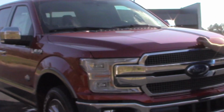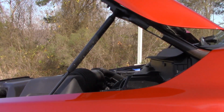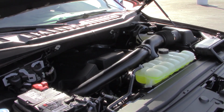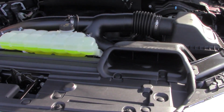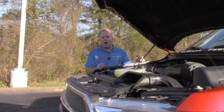If you didn't know that you had one of those, you might want to pause the video and go out and check. There are multiple engine options available depending on what Ford F-150 you choose to purchase. This King Ranch has the 3.5-liter EcoBoost V6. It puts out 375 horsepower and 470 foot-pounds of torque. It's mated to a 10-speed automatic transmission with tow mode.